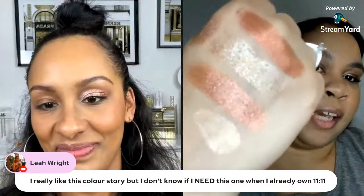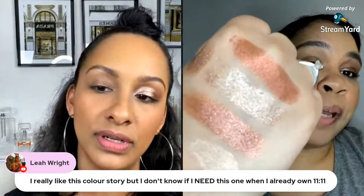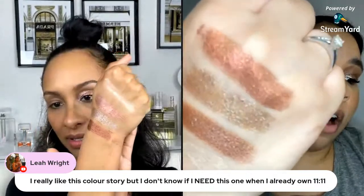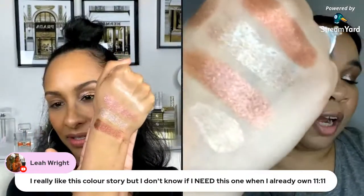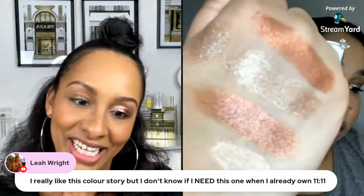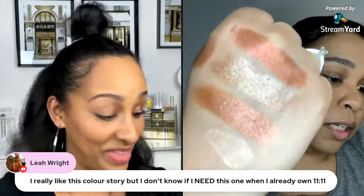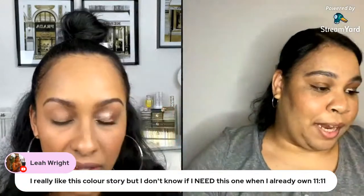All right. I'm going to keep this swatch here when we swatch the others, because for Mo, the pinkiness comes through. On me, you get orange, terracotta, bronzy, copper. I don't have any pink hues here. It's so interesting how different they look on us. Yeah, that's another thing.